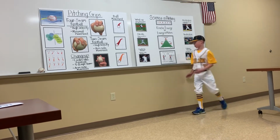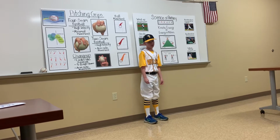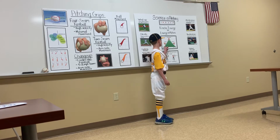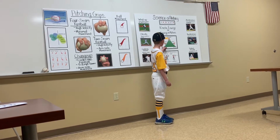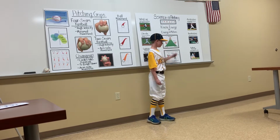What is kinetic energy? Kinetic energy is energy in motion. Kinetic energy is the energy an object has because of its motion. Take a look at this picture of the bicycle rider right here. See how there's energy in and energy out on the hill?